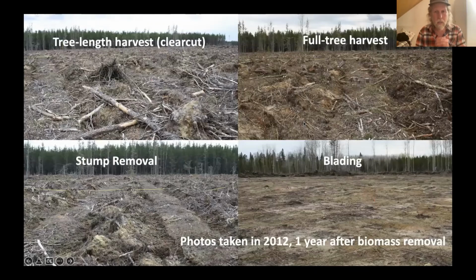Just to give you an impression of what these treatments look like right after we did them, starting in the left-hand corner here, this is what a normal tree length clear cut would look like. This is standard practice that we would do in Quebec in terms of dead wood volume. If we move over to the right, we see what a full tree harvest looks like, which would be standard practice, what you would see in Ontario generally.